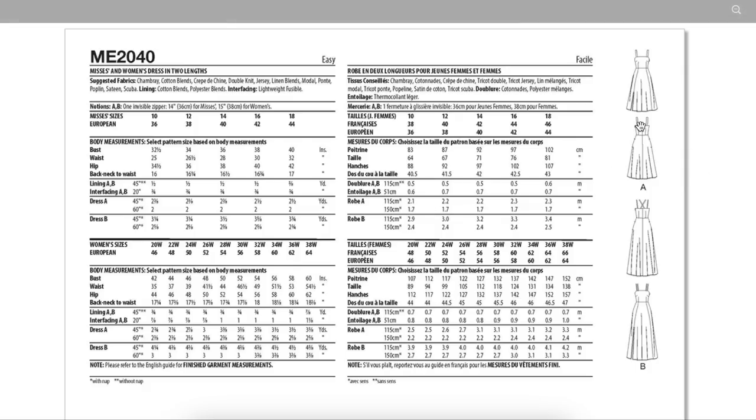Is this sort of a circle skirt, I think? So you couldn't really do a border print, but you could definitely do, what does she recommend? I'm thinking chambray, cotton blends, crepe de chine, double knit, jersey, linen blends, modal, ponte, poplin, sateen, and scuba. Wow, dang, that really runs the gamut there. That's pretty much any mid-weight woven under the sun.